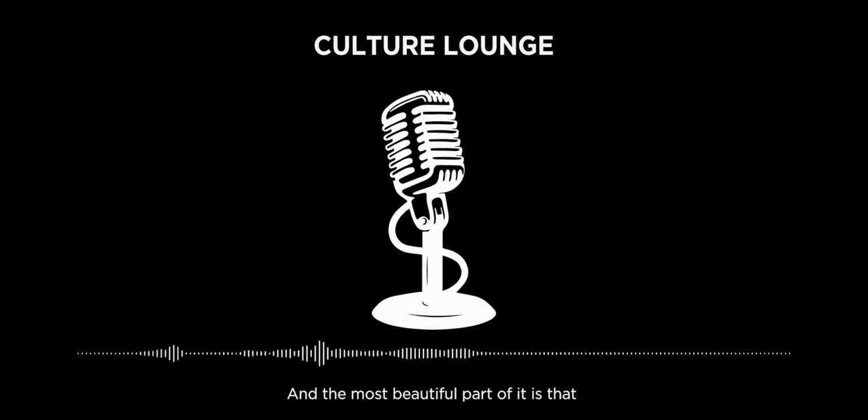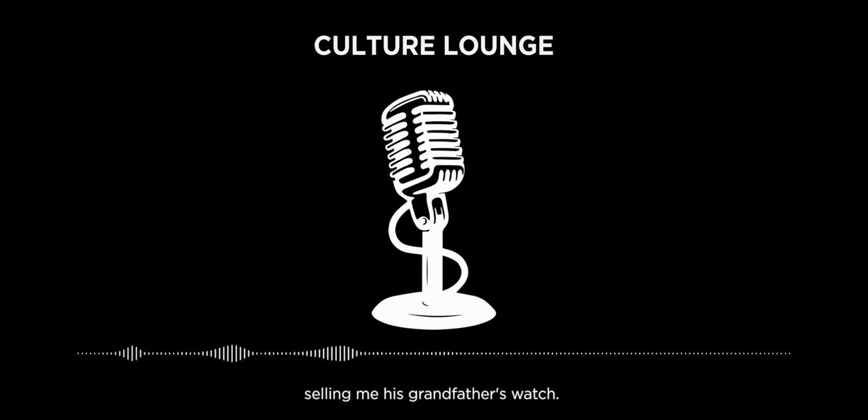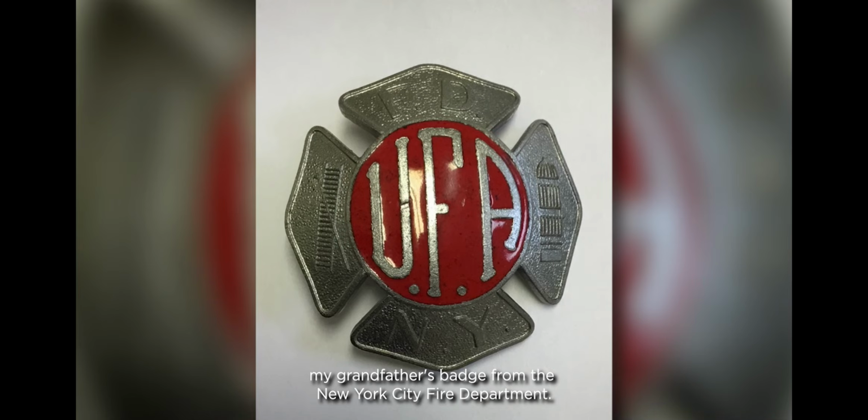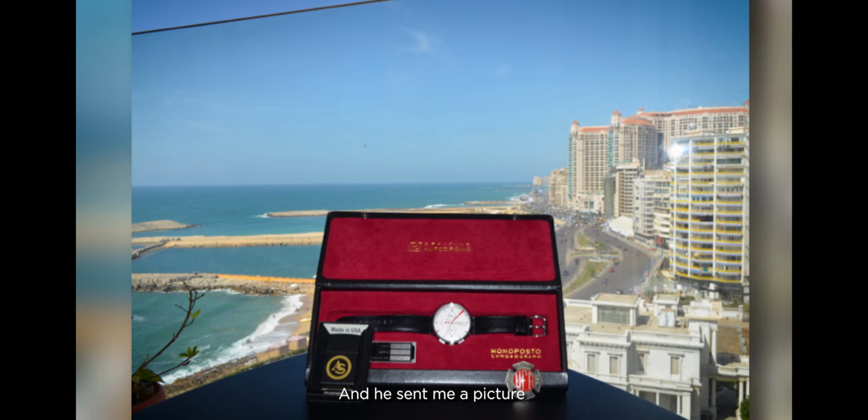The most beautiful part of it is that it was, in essence, a grandson selling me his grandfather's watch. And the watch was everything I had hoped it to be. It was just extraordinary. My grandfather, who's not with us anymore, grew up in New York and was a fireman. And I gifted this person my grandfather's badge from the New York City Fire Department. We exchanged gifts, in essence, from paternal grandfathers. And he sent me a picture of my grandfather's badge on the windowsill in Alexandria, Egypt. We remain close friends to this day.